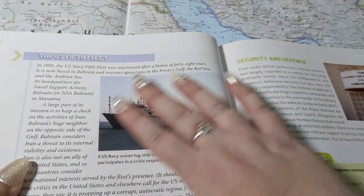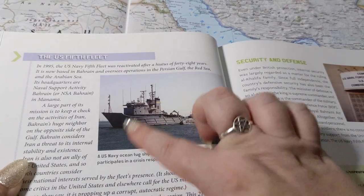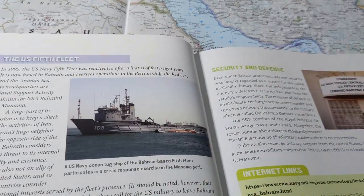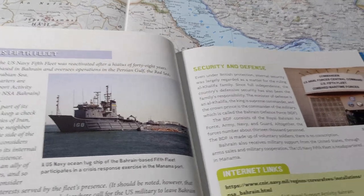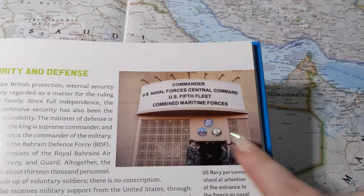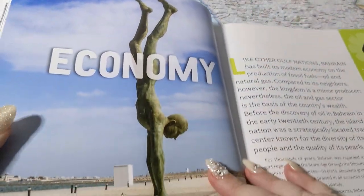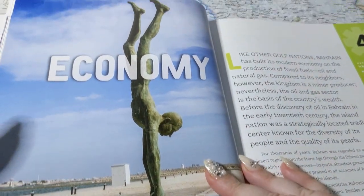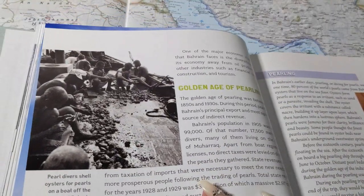Lots of U.S. military stationed in Bahrain, and I should say lots of naval soldiers, lots of navy action happening there. I think the British have a naval base there also. And there's the US Fifth Fleet. That's their little base. This is a statue to commemorate the pearlers. Isn't that fantastic? Wow, that's a very well-designed statue.